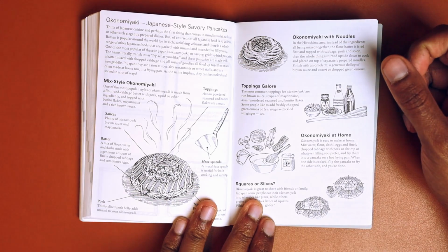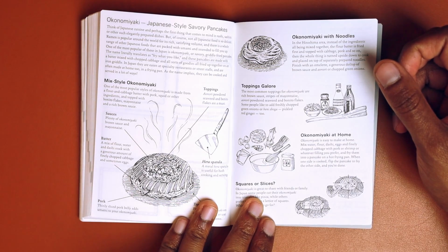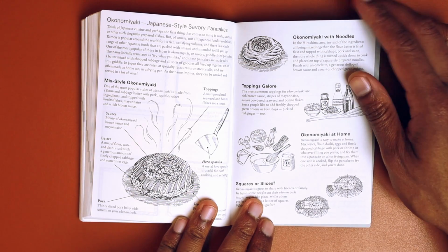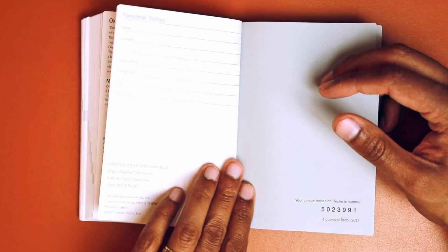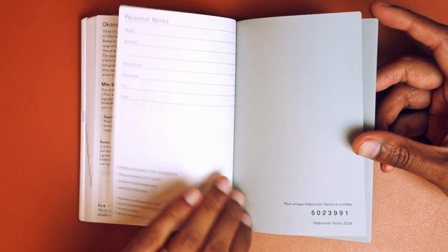And then, interestingly enough, a recipe for okonomiyaki. I think I probably butchered that pronunciation, but Japanese savory pancakes. So I think that was really cool and translated into English in here as well. Personal notes, and then a unique identifying number for your Techo on the back soft cover.